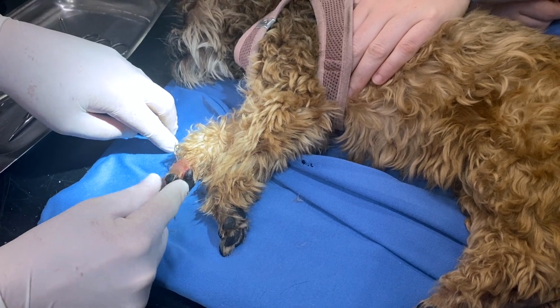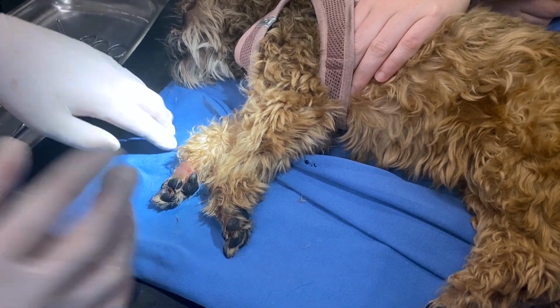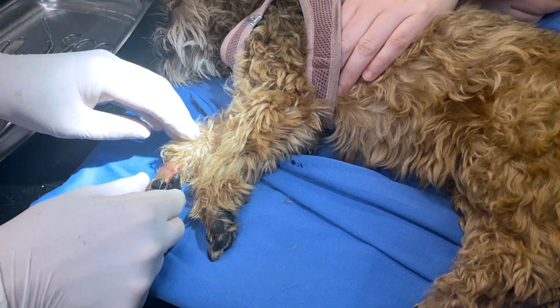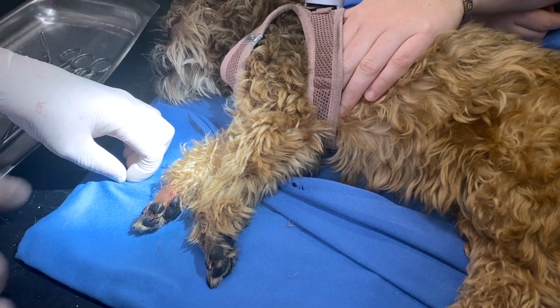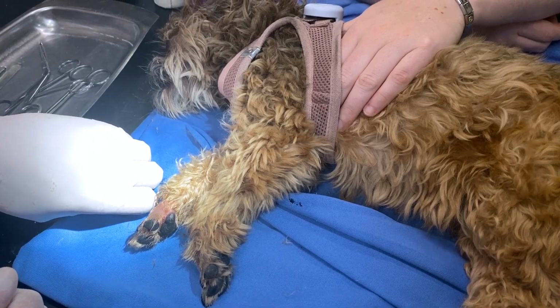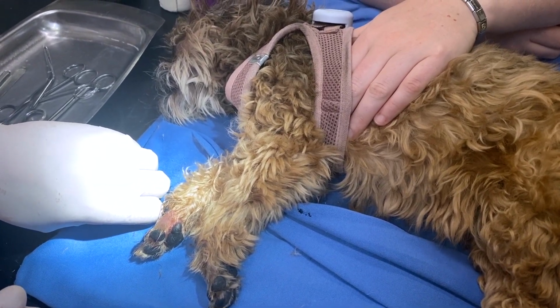Yeah. I'm working Saturday morning, and we'll just see how it's healing. If it looks really great, we leave it open. If it's still a little bit oozy and inflamed, then we'll put another bandage on for Christmas, and then we'll potentially remove it on Boxing Day.